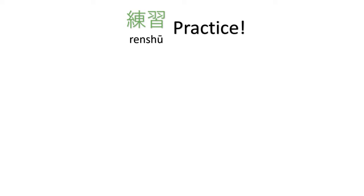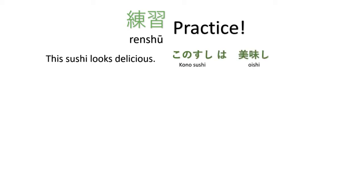Okay, let's practice. Let's try and translate this sentence, this sushi looks delicious, into Japanese using sou desu. Okay? Kono sushi wa oishisou desu. This sushi looks delicious. Or we can also use sou da for the casual form. Kono sushi wa oishisou desu.